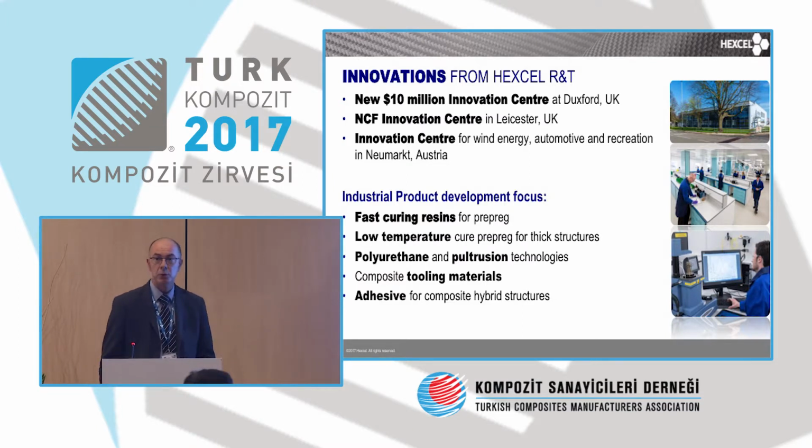All of this is being done, of course, with lots of investments in innovation. So the latest one was installed in Duxford, UK last year. But we have one in every plant, basically one in Leicester in the UK, in our multi-axial plant, and one in Neumarkt in Austria, where wind energy, automotive, and recreation applications are being developed. Really, where we see the industry going is more and more fast curing resins for prepregs, low temperature cure prepreg. This is really what I will insist on in the next slides.